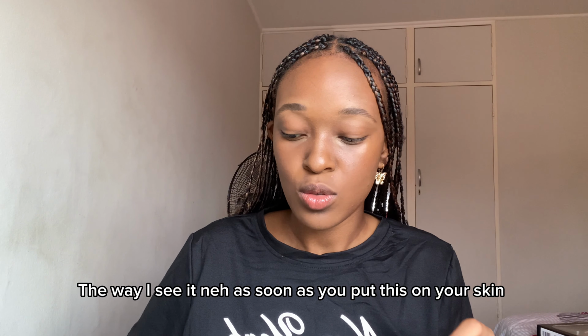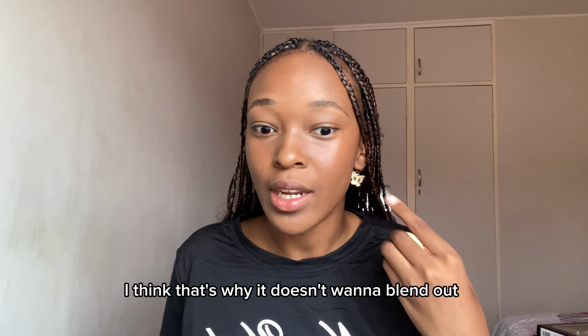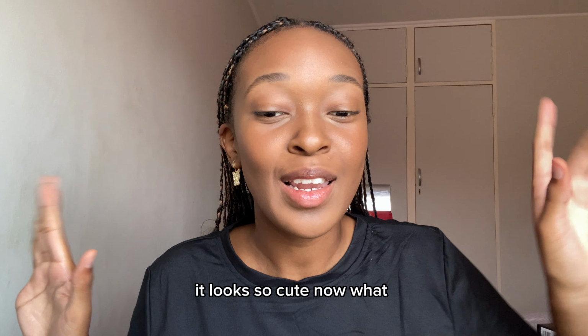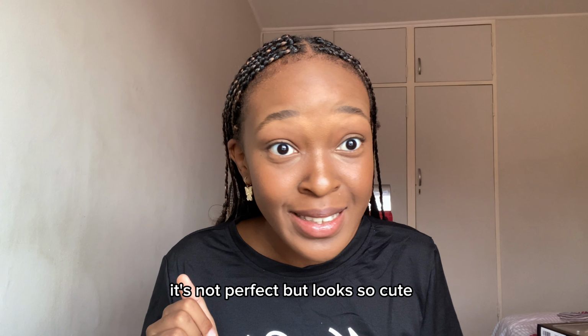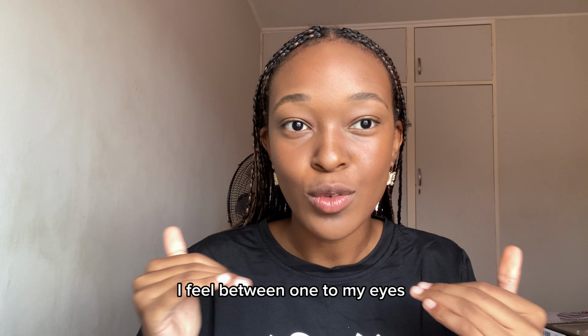As soon as you put this on your skin, you need to blend it out. I think that's why it doesn't want to blend out. It looks so cute now. It's not perfect, but it looks so cute. I feel like we can move on to my eyes.